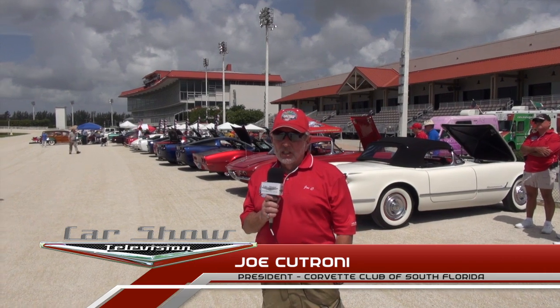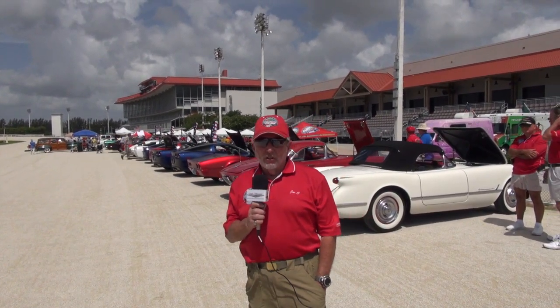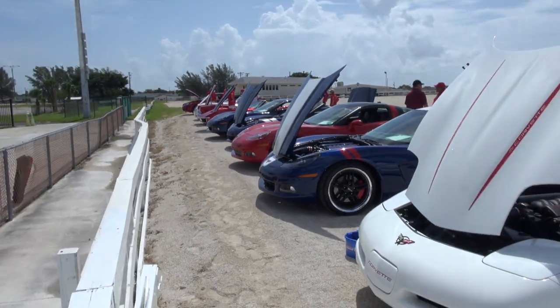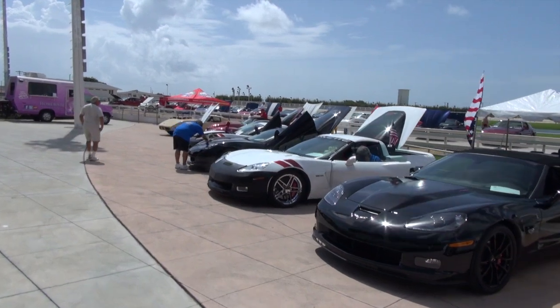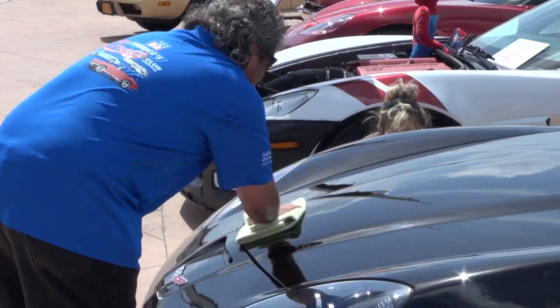My name is Joe Catroni. I'm the president of the Corvette Club of South Florida, based here in Coconut Creek, Florida. Myself, along with my three other founding members, Tony Sadolaro, Howard Goldberg, and Joe Lazzaro, formed this club a little over 2 years ago. Our aim and our dedication was to help support a charity of our choice, which is the Joe DiMaggio Children's Hospital here in Hollywood, Florida.